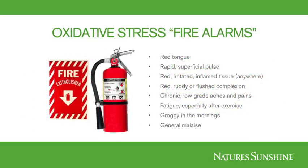However, these free radicals that are generated in the process of oxidation in our body have to be kept under control. Because if we get too much oxidative stress, that's if there's too much of this oxidative activity going on, and there are too many free radicals loose that aren't being sopped up by the antioxidant system of the body, we're going to experience kind of fire alarms. One of those would be our tongue will get red, our pulse will get more rapid, more superficial. We'll see red, irritated tissue in our body. Our complexion will be more red or ruddy or flushed.